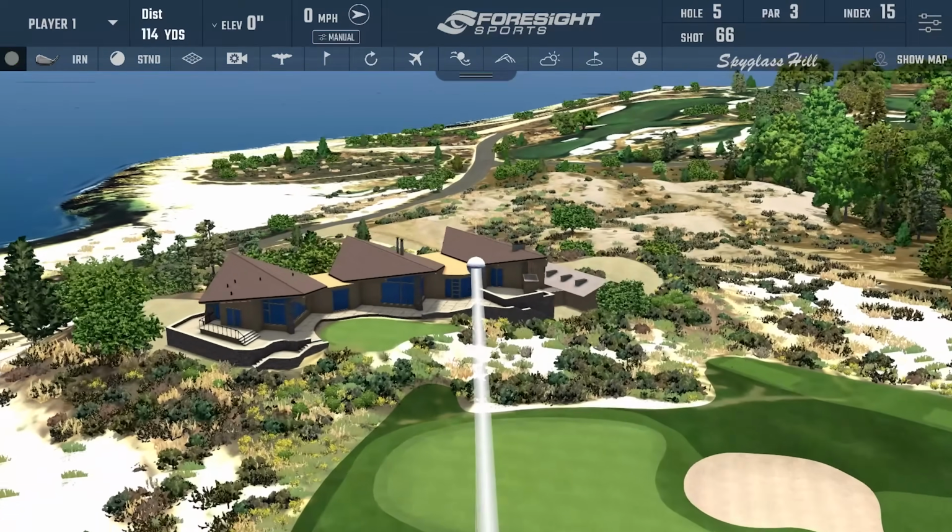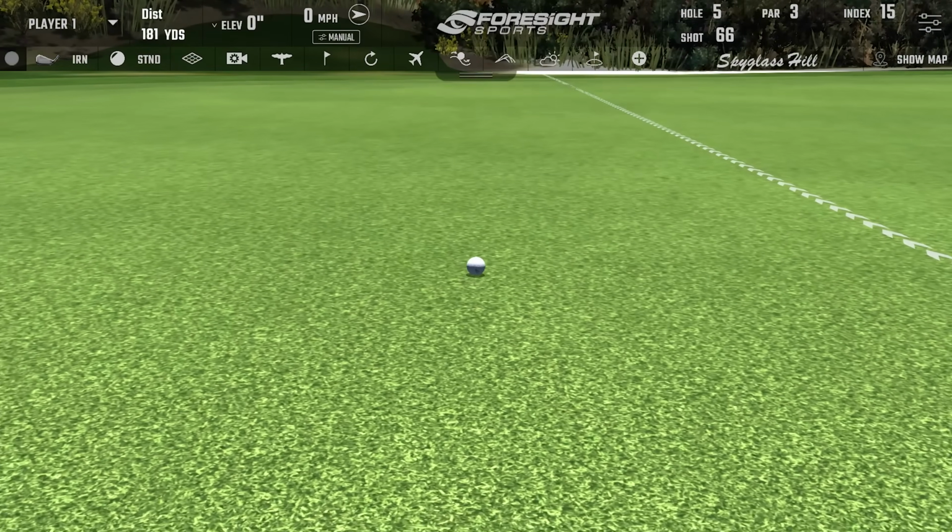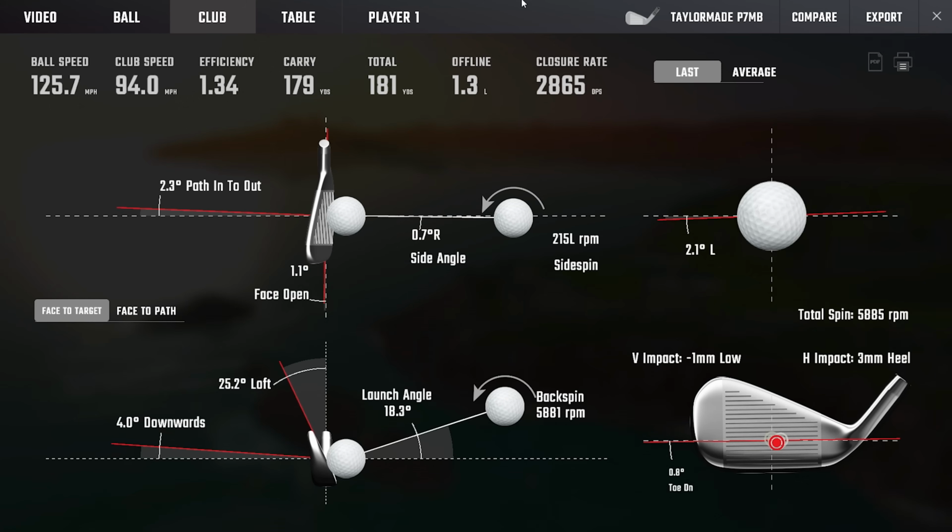This one definitely wants to float a bit, which I don't hate. Super accurate. I feel like this thing's like throwing darts. Yeah, dispersion is ridiculous. Outrageous.